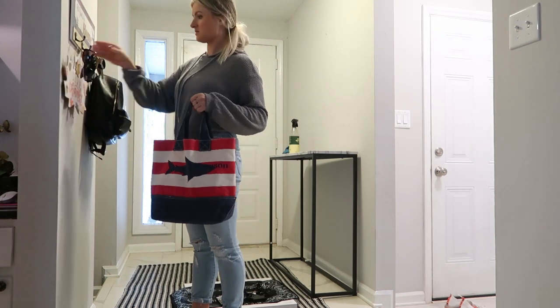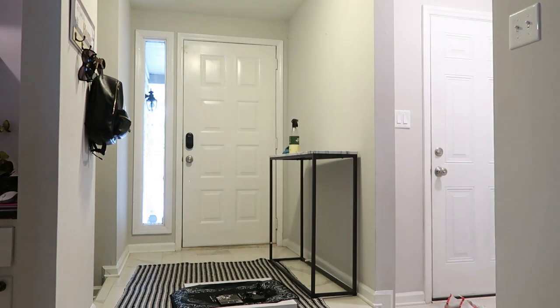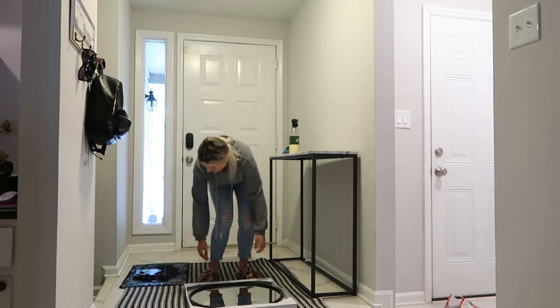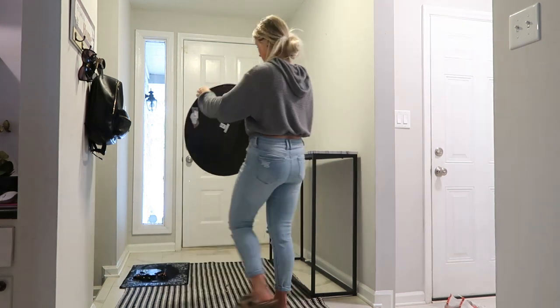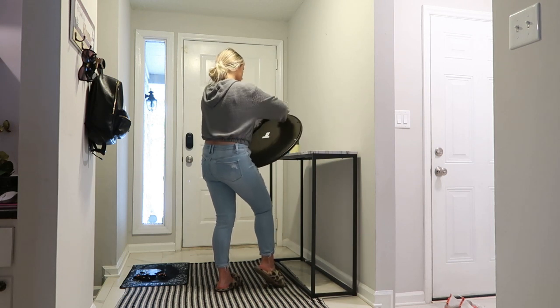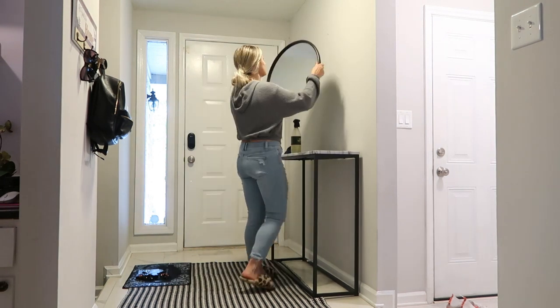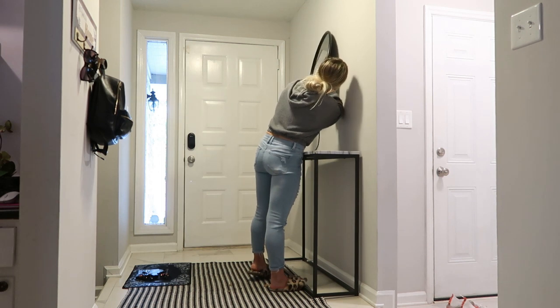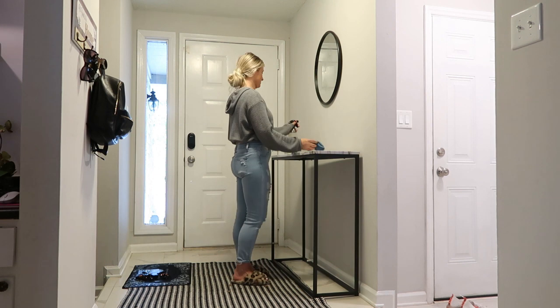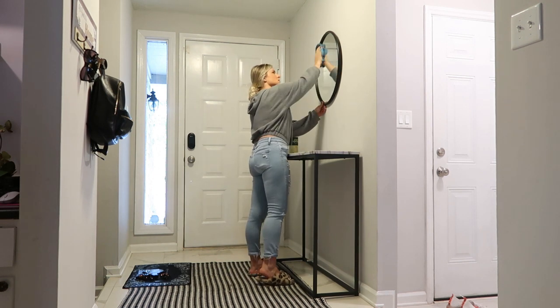Moving on to the entryway, I'm not doing a lot here because it's a pretty small space, and like I said, I like to keep everything pretty minimal. I'm really excited to hang my new mirror. I can't believe I found this for $40 at Home, and it just looks so good and fills that space perfectly and matches the whole area and the whole black and white theme.